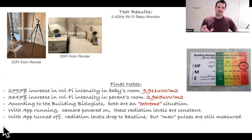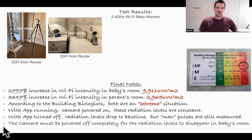What you really need to do is make sure that the camera is powered down when you're not using it. I think this is very important because you could be seeing some pulsing of electromagnetic radiation coming off these cameras even when there's no motion or anything happening. What I found is that we actually needed to completely unplug this camera from the wall. This was the only situation I found where the radiation levels would disappear back to baseline in the baby's crib.